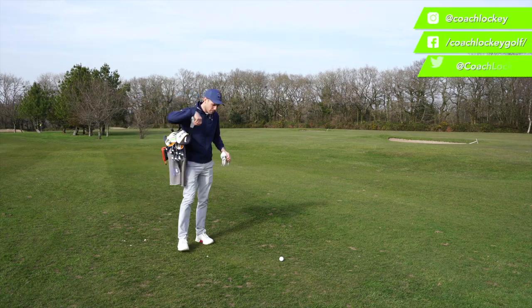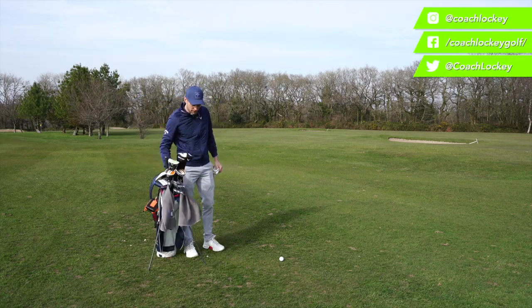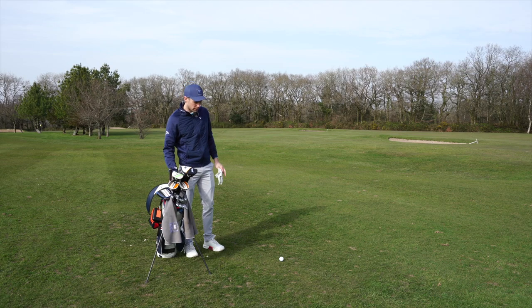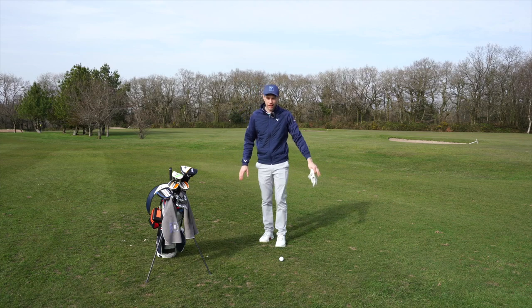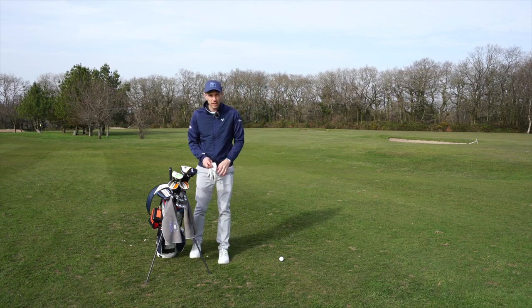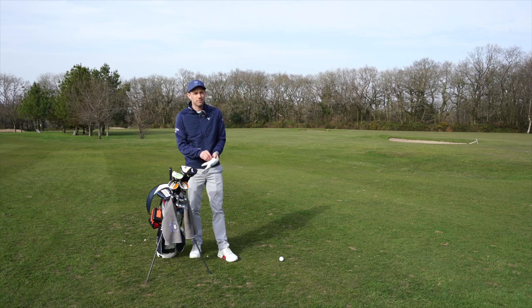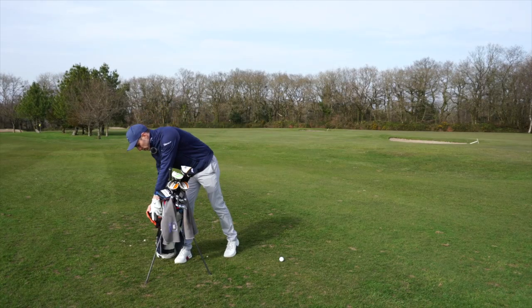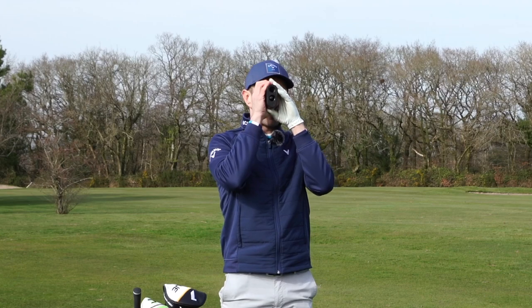So always make sure, if you're a right-handed golfer, you put your bag just to the right of your ball. Left-handers, just to the left. And then it's pre-shot routine. Get your glove out of your pocket. Get the glove on. Number two, rangefinder, if you've got one, or GPS device. Find out what your yardage is.